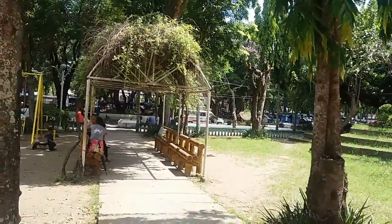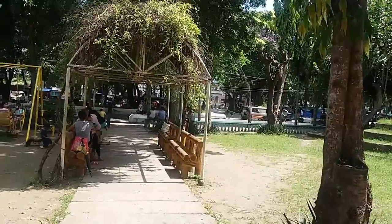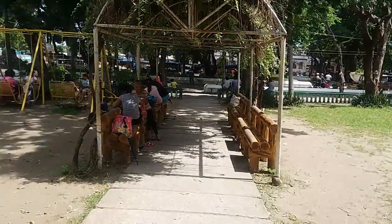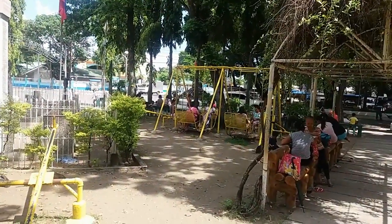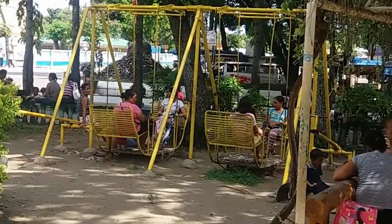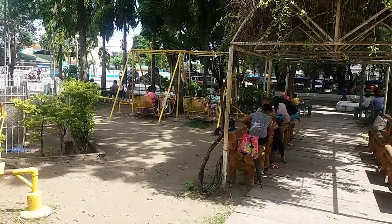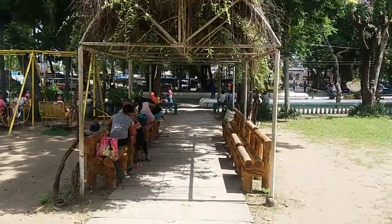Oh, there's another arch. There's actually 3 or 4 of these. 2 of them have plants, 2 don't. Yeah, these little benches, these are cool. Those are swings. I like those. I'm old. I like comfortable swings.